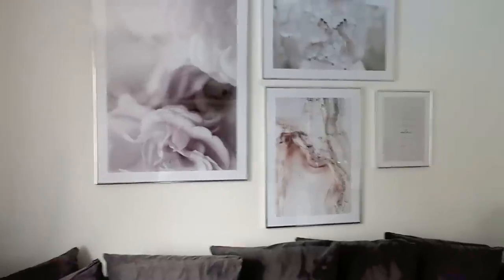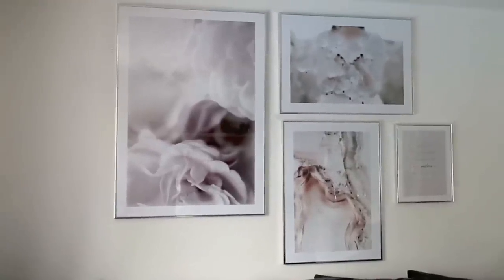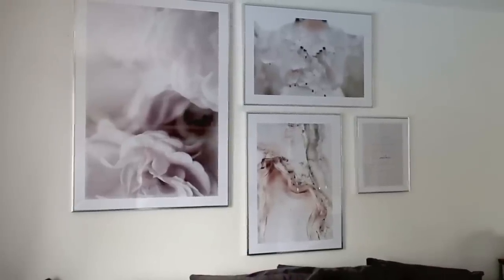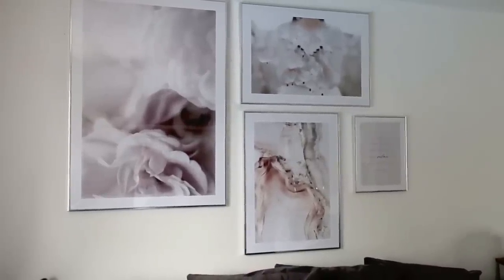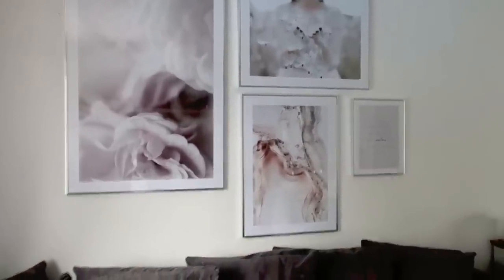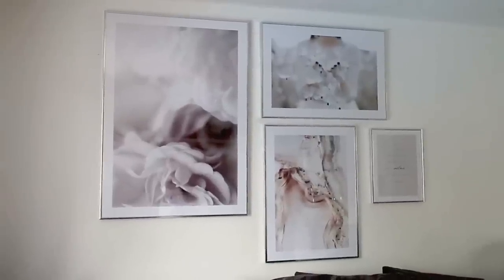I would have never thought to get prints in this size and arrange them this way either, but I just copied one of the gallery wall ideas and I actually love it. But yeah, I probably wouldn't have thought to hang them that way myself, so that's been really helpful.